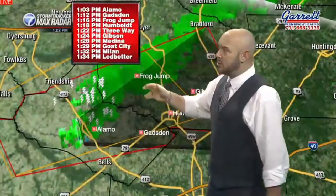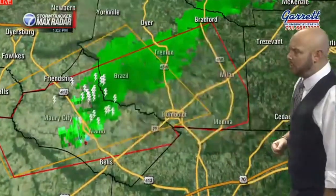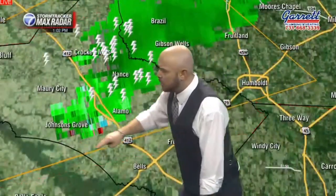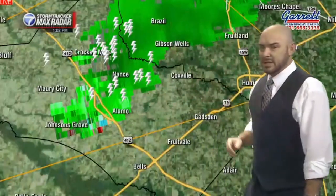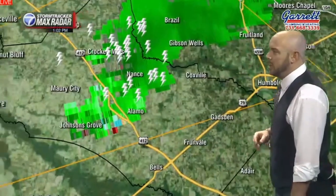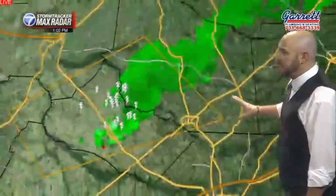If this continues to rotate, Humboldt between 1:15 and 1:20, Medina closer to 1:30. So there is a look at that. There is not a lot, but there is a little rotation moving into the Alamo area right now. We probably are going to see the National Weather Service cancel the tornado warning and just issue a severe thunderstorm warning, but we'll see. Again, a little bit of rotation, not enough, in my opinion, to have it.